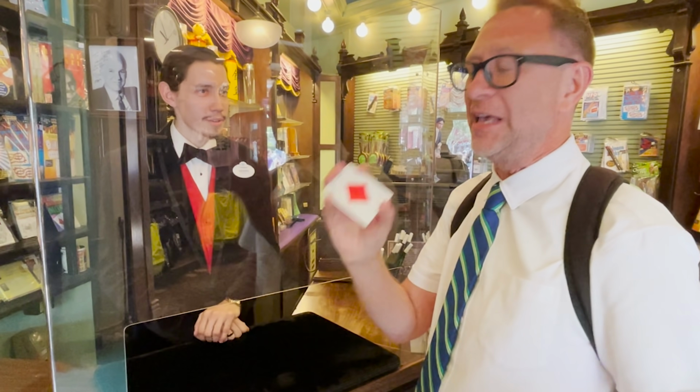As he said that though, I watched him. He took the top card off, he slipped it to the bottom. So I knew the blue diamond was on the bottom. I'm like, I'll play your game. I said, it's on the bottom. He says, nope, you owe me $1.